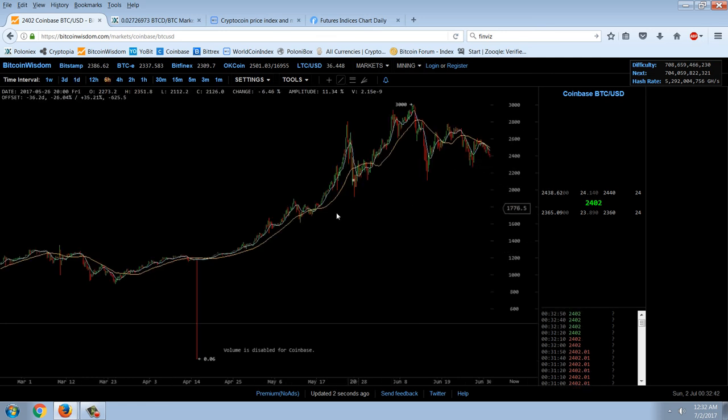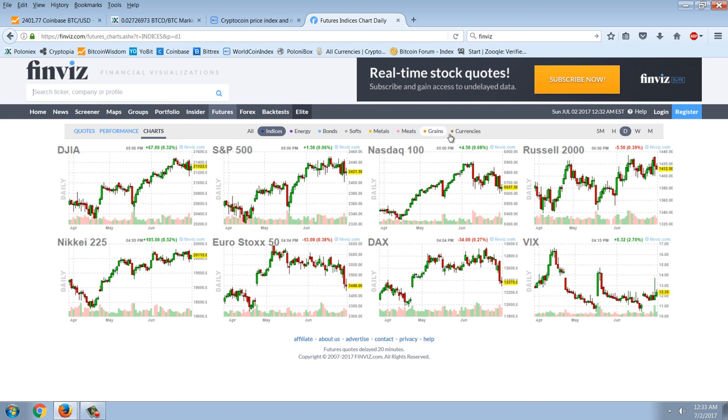We're going to know pretty soon because it's very clear that the testing of this line is coming in short order. You can see we're either going to bounce like we have in the past or we're going to roll over and bust through that and either go down here to 1800 or possibly even down to 1200. Same thing on the futures. We just don't know how low this stuff can go.